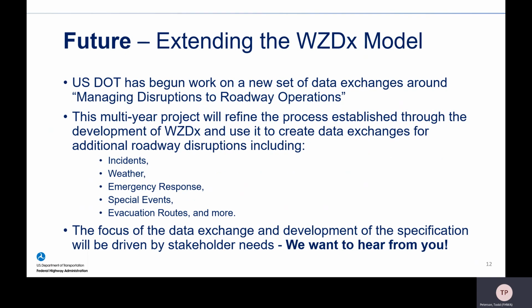After 5 years of successful development of the WZDX, Federal Highways is turning its attention to the next steps of the process under the FHWA umbrella of managing disruptions to roadway operations. The managing disruptions data exchanges will extend the WZDX model to a new set of data exchanges focusing on other types of non-recurring events, including incidents, road weather events, and planned special events and other event types, as noted here on this slide.